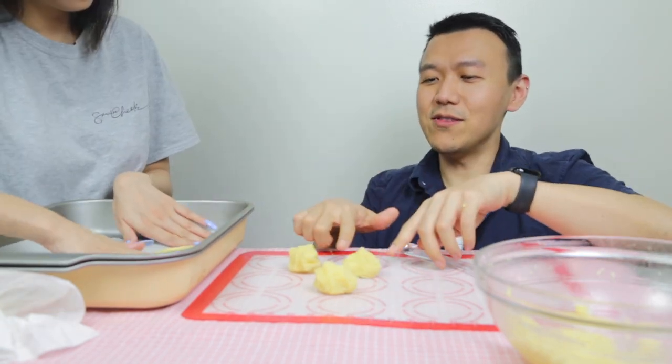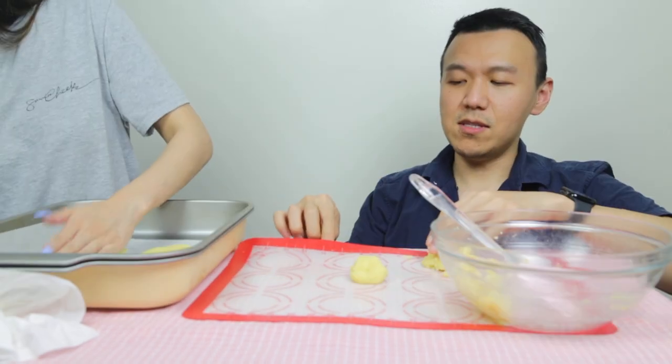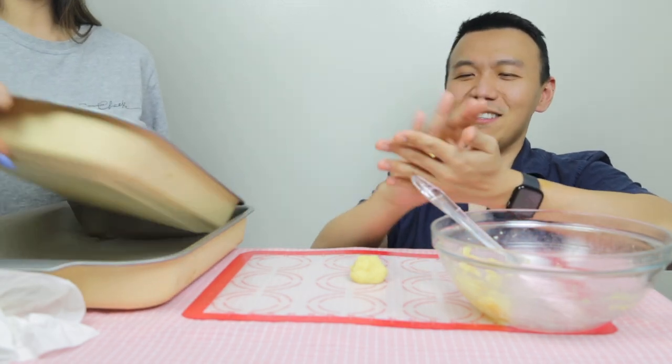You can see the difference, right? This is much, much bigger. It is what it is. It's good enough. Or is shortbread just the same as cookies but softer? Please leave in the comments.